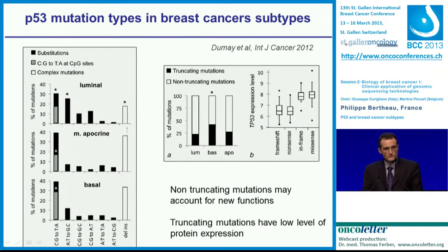And it is not only about prevalence that there is heterogeneity. Also, the mutation types are different among breast cancer subtypes. On the left panel, you can see that in luminal subtype breast cancer, there are many more substitutions, especially AT to GC. On the right panel, you can see that truncating mutations, so mutations without protein or with a truncated protein, are much more frequent in basal-like tumors. And this is of importance because non-truncating mutations may account for new protein functions, while, of course, truncating mutations have low level of protein expression.